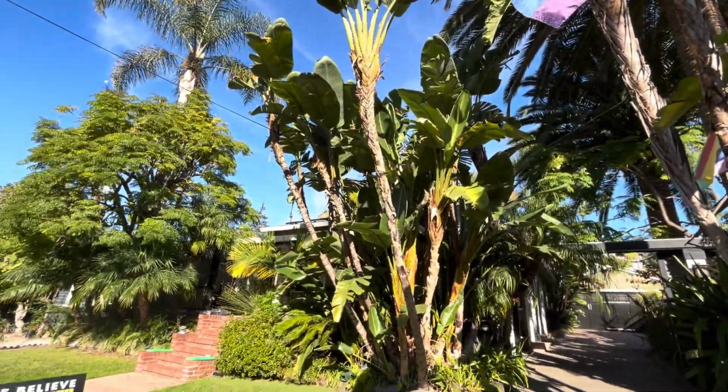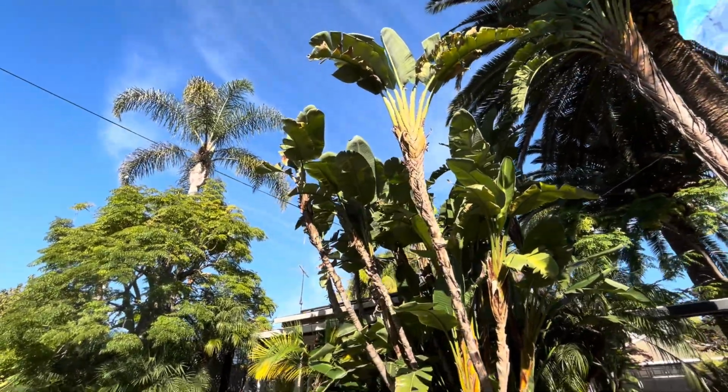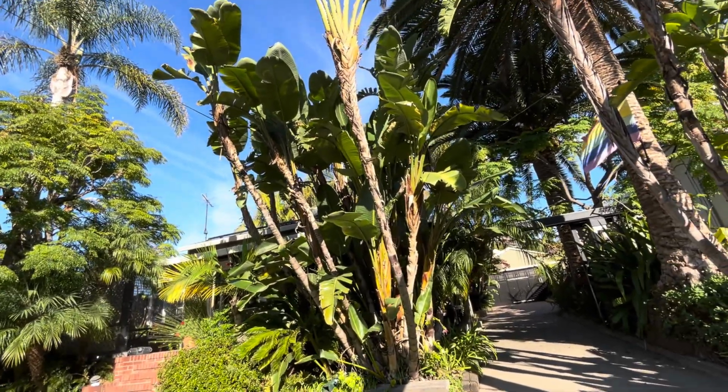So anyway, it looks fantastic against the blue sky. And I think that's pretty much all there is to say about this particular plant.